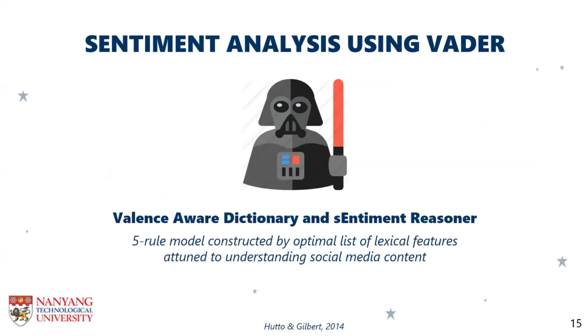For data pre-processing, because we have to collect and crawl the Twitter news, we use Vader for the sentiment analysis, and this is what we call, it's not a binary model, it actually is a 5-rule model and so on, and it will derive a score.